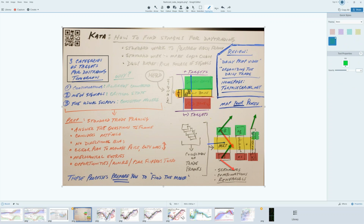Well, that's a working definition of a critical state. So if I can stack all of those advantages up in one symbol, I would love to see a market that's overbought and a sector that's overbought and then a symbol that's overbought, because I'm pretty sure that that's going to be the subject of intense scrutiny tomorrow. So that's how you find them. That's how you find them.